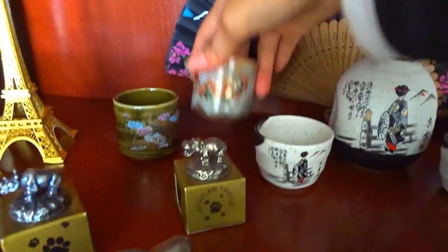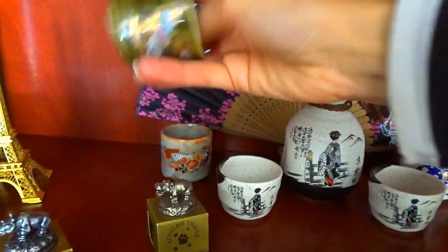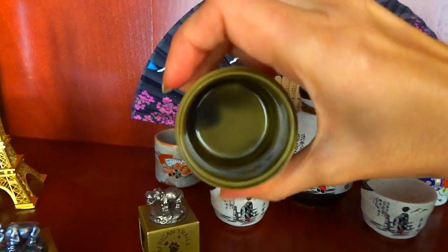So that's the set with this little beautiful, look at them, how pretty it is, little glasses and little cups. I don't know how you would call them. Look, they're so nice. It's not like some simple crappy thing. It's really nice. And look at this one also, I really like it.